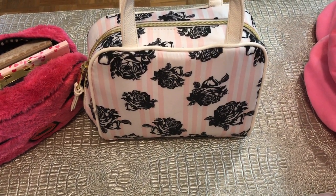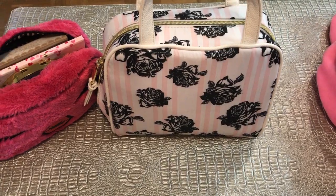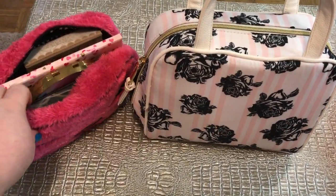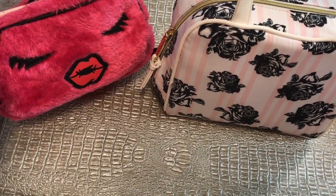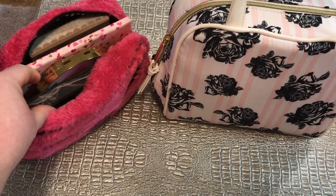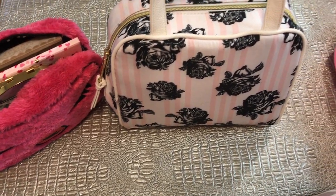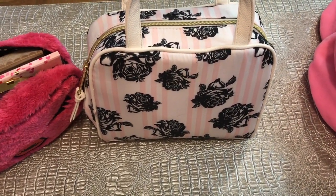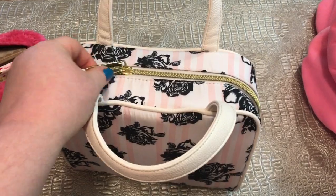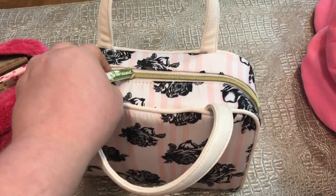I wanted to do a video on my most used makeup. I don't wear makeup every day, but this is my go-to makeup. These are both Betsy Johnson makeup bags. This one's so full I can't even close it because it has all my eyeshadow palettes in it. And I usually pick between, you know, most of them. It's depending on what I'm wearing that day or what I feel like wearing on my eyes. But on my vanity, I like to have a couple of bags, you know, that when I'm in a hurry, that I can go to my most used makeup.